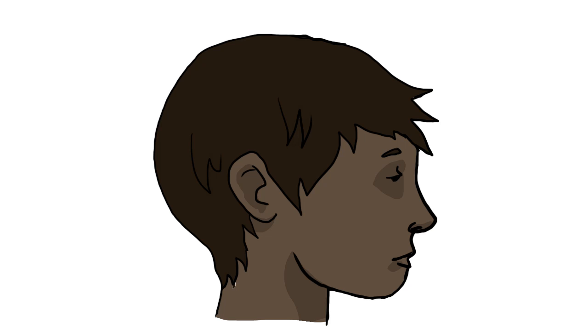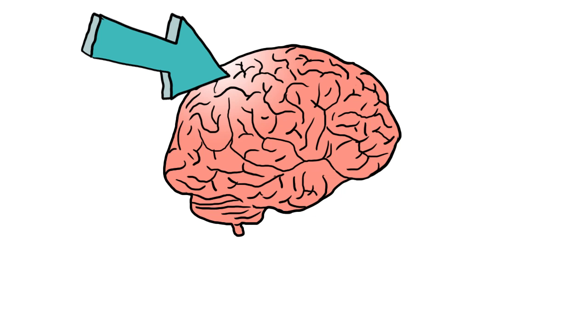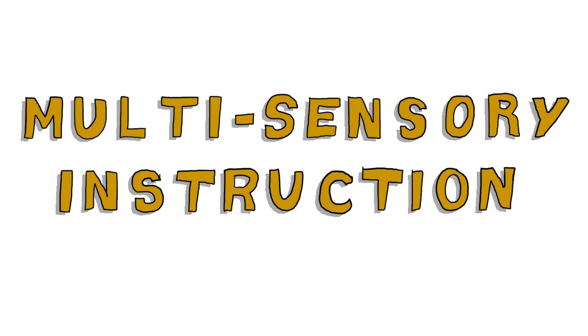Typically, these students will have difficulty with memory. It can be long-term memory, short-term, or working memory. So instruction in a multisensory approach will leave more of a residue and support the memory.